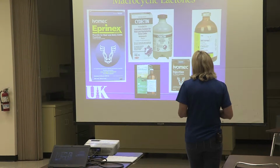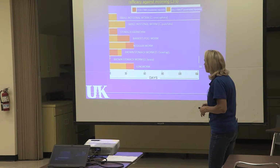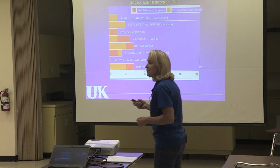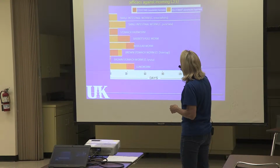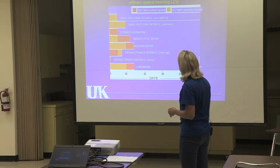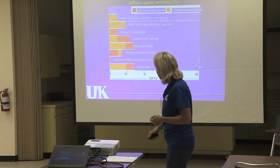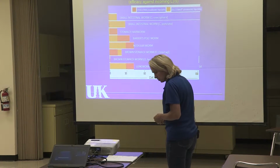We dewormed with Dectomax injectable, and then actually they gave another dose of dewormer here in 21 days, 3 weeks, which I was kind of surprised. I thought, well, that seemed like it was a little bit close together. And then I started looking at persistency. Here's Dectomax injectable. This worm is the one we're after. And actually, Dectomax only works about 21 days. So it was a good move. It was good to go ahead and deworm again at 21 days on this group.